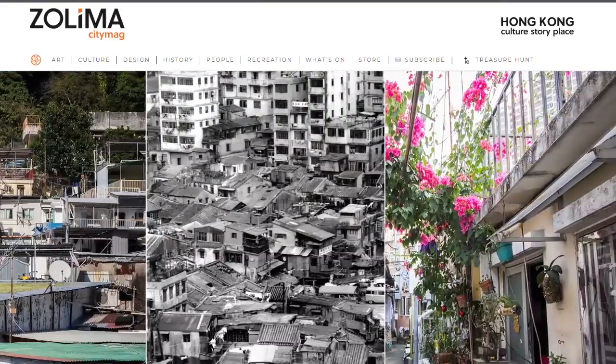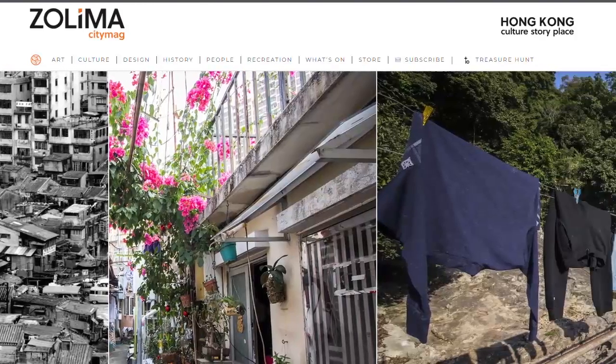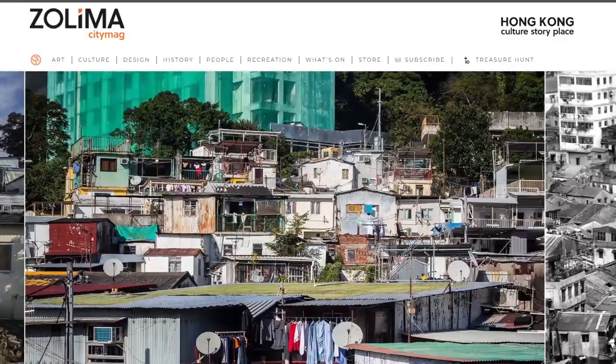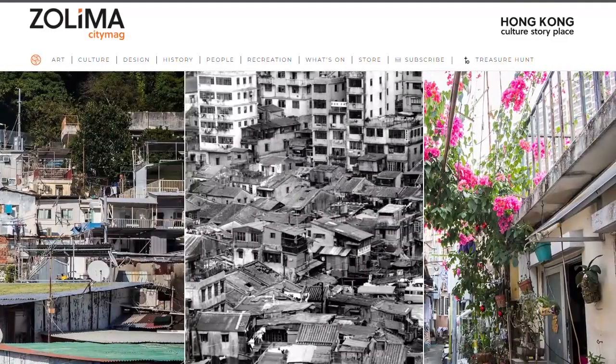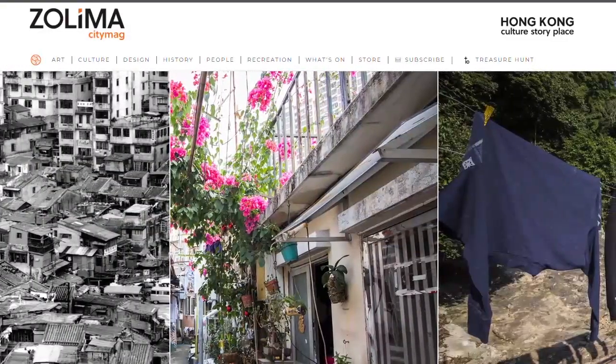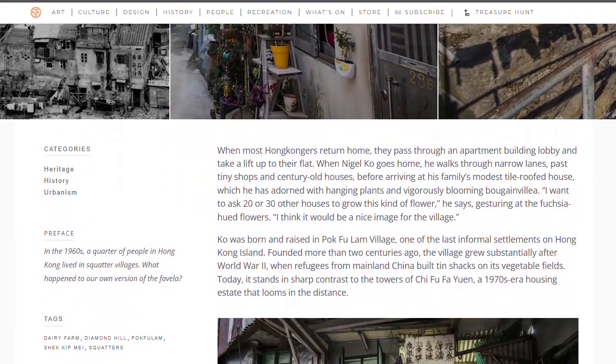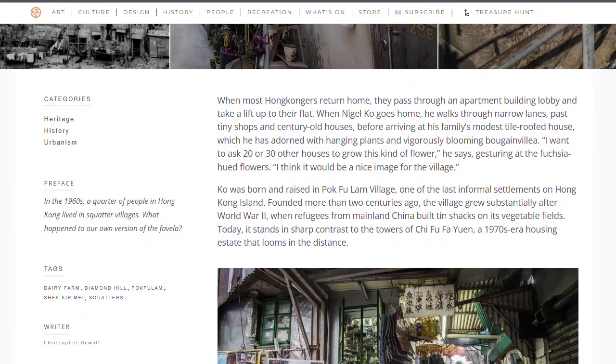One notable enclave within Diamond Hill was Tai Home Village, recognized as the largest squatter village in Kowloon. Established in the late 1940s, Tai Home Village became a vibrant community and even housed several film studios, contributing to Hong Kong's burgeoning film industry.